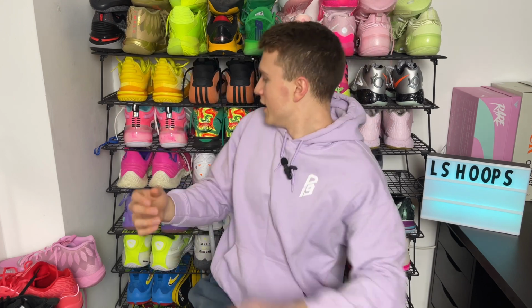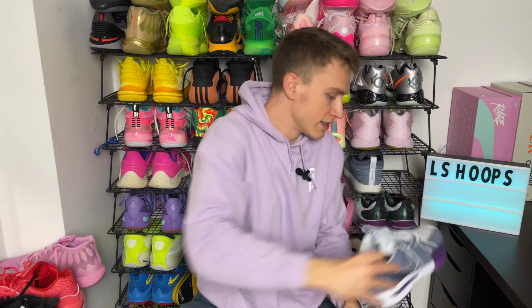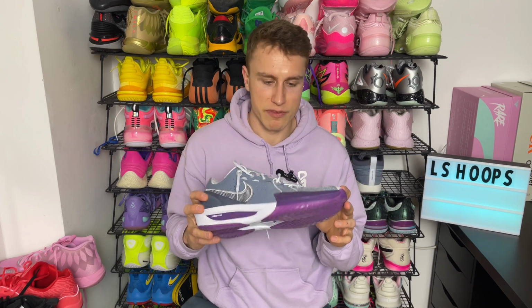Another shoe that's in and out of the rotation, where is it? Here it is, the GT Cut 3. I just haven't played with them as much this month yet, but I really like the shoe. I love playing in them. They're really cozy, really comfy, and they even remind me a little bit of the Kobe 6s, just not as supportive. Maybe they have a little bit less support because they don't have a carbon fiber shank plate.